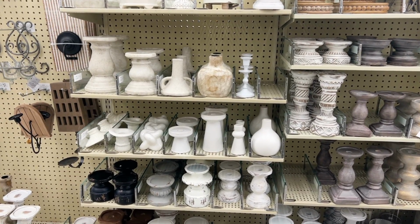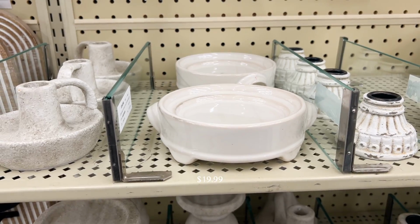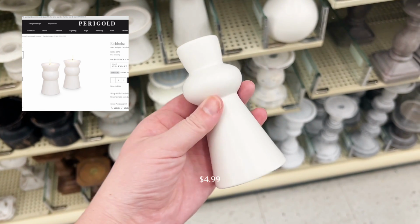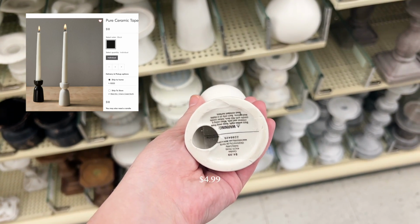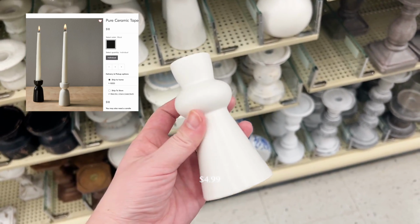Here's the candlestick aisle, which is one of my favorites right now. They have so many different selections here, from modern to vintage to honestly everything in between. These modern white ones really stood out to me, and they look so high-end and funky. The use of organic shapes in sculptural pieces is definitely on trend this 2024, and I am so here for it and the interest it brings to your decor.